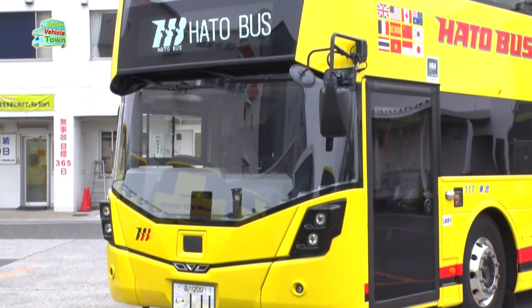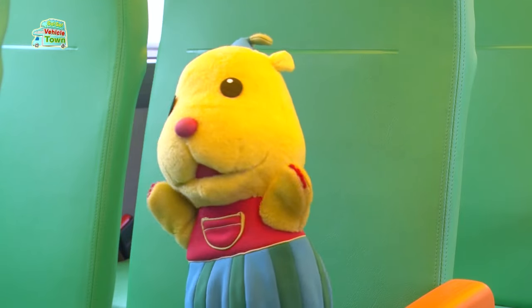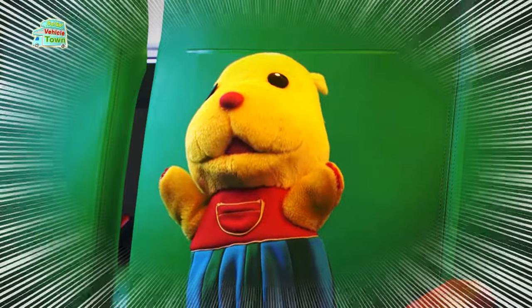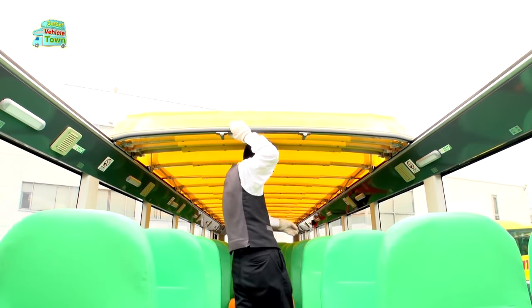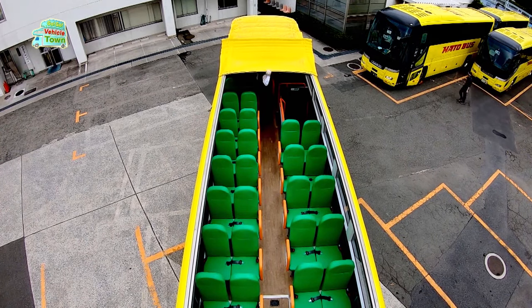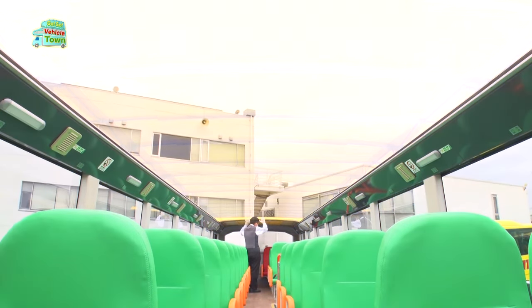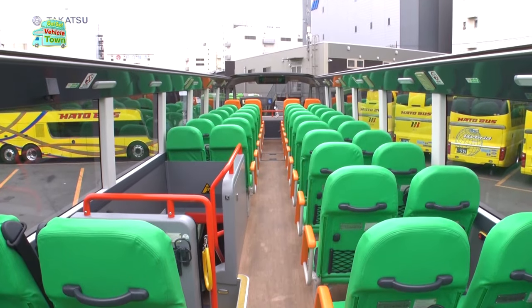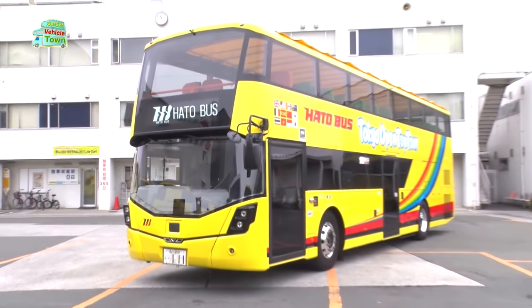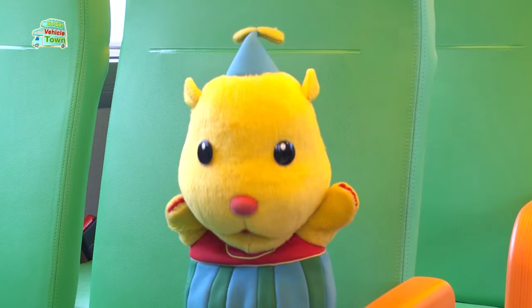Lappy, there's another trick to make the scenery enjoyable. Let's show him! Huh? What? Yes, the biggest appeal of the double-decker open-top bus is that the roof can be opened. Great to see the sky, too! Lappy, I'm going to give a sightseeing tour after this. Would you like to come along? Really? Yes, I'd love to!